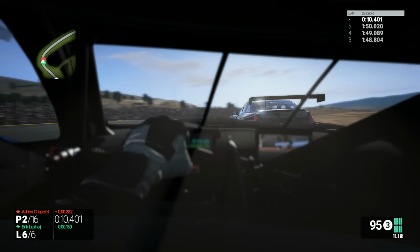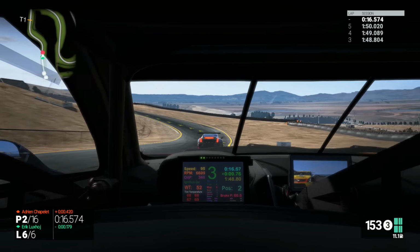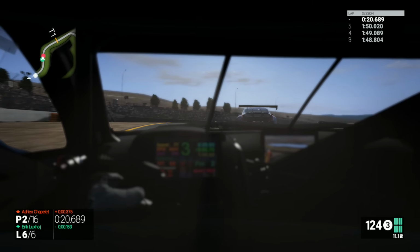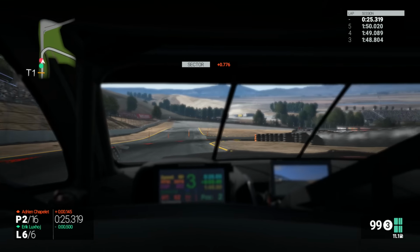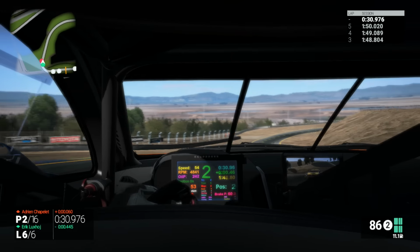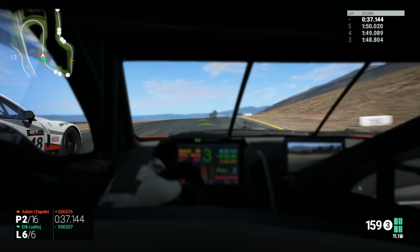Oh man, this is a pretty close race, actually. One of the closest ones I've had. Trying to get a good run out the last corner and slipstream past him on the straight. That corner we just took the other guy at, that was the corner he's just referring to. This little hill right here is really difficult with the F1 cars because you can go so fast. A little nudge there, there too.